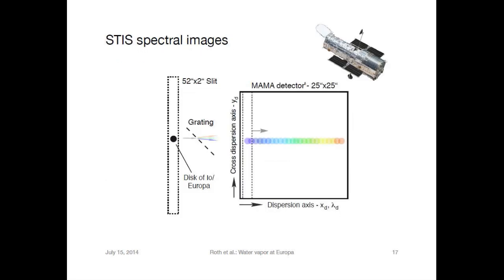Then the Space Telescope Imaging Spectrograph was repaired during the last service mission of the Space Shuttle to the Hubble Space Telescope, so it was available suddenly again, which was good for us because we could take these original measurements again from 1999, and here is a sketch of the observation setup.